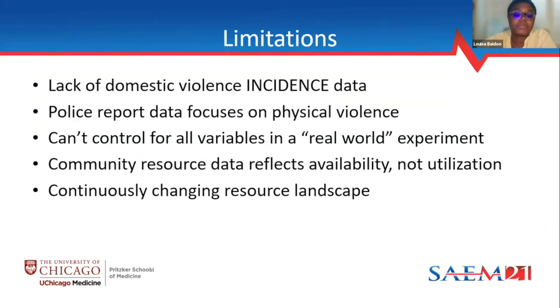And before we talk about the main takeaways of our study, I'd like to highlight some limitations. Firstly, domestic violence incidence data is particularly difficult to obtain due to reporting barriers such as fear of escalation and stigma, as I mentioned before. So our work really is an analysis of reporting. And secondly, our police report data focuses on physical violence, which occurs in the home, but we know abuse comes in many, many forms. Additionally, we couldn't control for all real world variables. And we analyzed resource availability as opposed to utilization, and there was a continuously changing resource availability landscape.